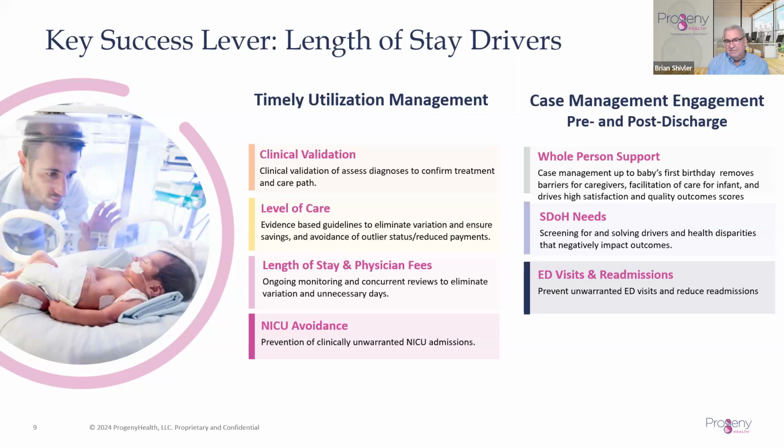And then number three would be the leveling of care. UM and CM work together from day of admission, key to impact, and of course your physician fees go hand in hand with that length of stay. And so the daily leveling of care means that we are looking at, especially in that first 5 to 7 day block, leveling on every single day.